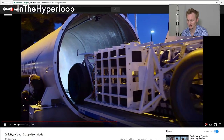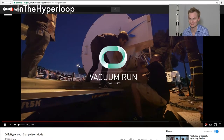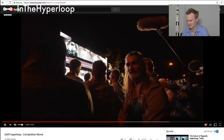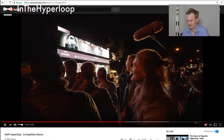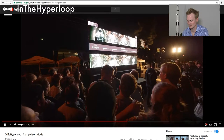There's the SpaceX pusher, and I happen to be in the audience, and you could really hear when these pods would go down the tube. It was really exciting, incredible day. We're gonna start the countdown right now. They said that they're basically ready, and we're excited to see how it goes. 5, 4, 3, 2.